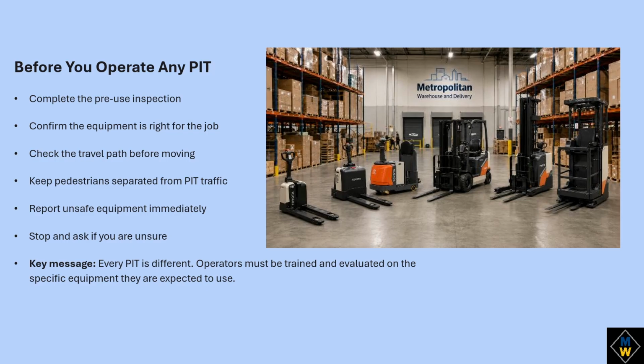1. Hands-on practical training. Each participant will now proceed to practical training with a qualified operator. You will work with the specific PIT you will be authorized to operate. The trainer will demonstrate proper operation, and then you will practice under direct supervision. 2. Performance evaluation. The qualified trainer will observe and evaluate your ability to operate the equipment safely. This includes pre-use inspection, safe travel, load handling, and hazard awareness. You must demonstrate competency.